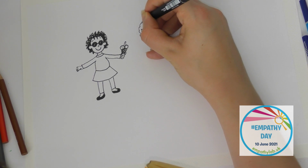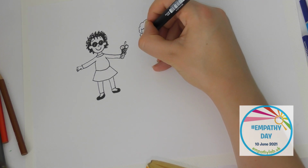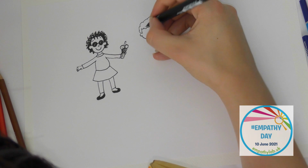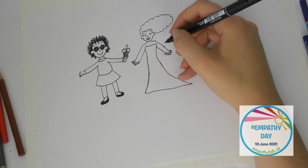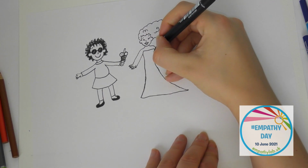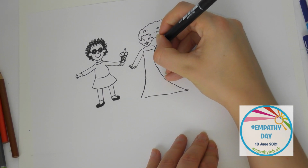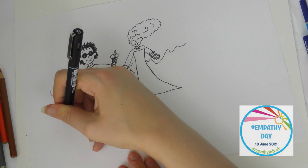I think they're really cool, so I'm doing it in a very similar style, but you can change the style of the character if you want to. You can do it in your own style, it's totally up to you. So here is Tracy's mum, just adding in her curls, and I've done her very glamorous because in the book Tracy always describes her mum as being in Hollywood and how very glamorous she is.